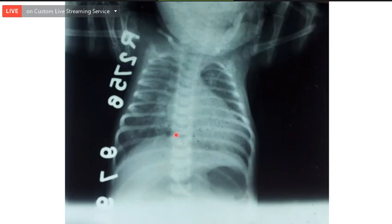You can also have a look at the egg on side appearance, where this is the broader part of the egg and this is the narrower part of the egg. And increased pulmonary vascularity.